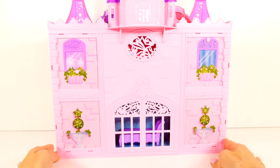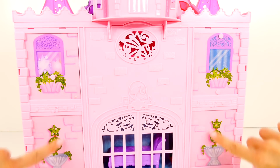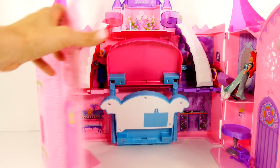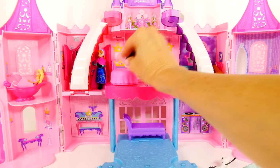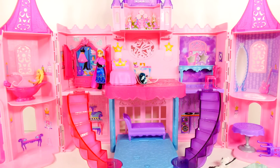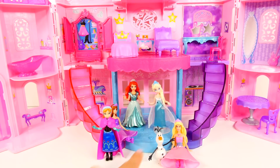And I do want to show you the other side, the front side. Looks really pretty. There's a lot of detail. There's a lot of detail with this little castle. There we go. So when you want to play again, you just unhook it. Open everything back up. Put the bed in place. Bring the stairs back down. And you're all set to play again. It looks like Queen Elsa is giving a concert now.